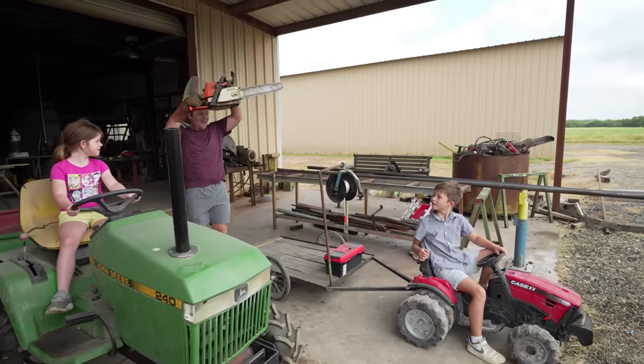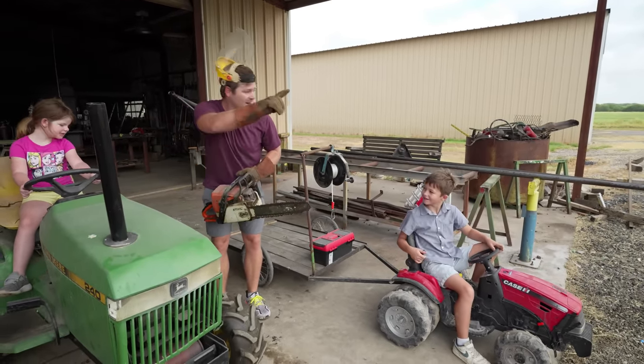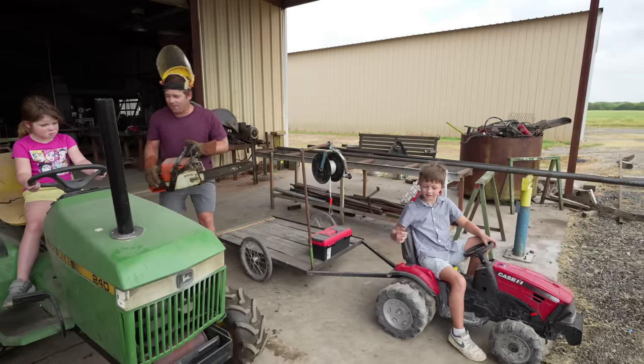Guys, I got the stuff so we can get rid of that big tree, okay? Okay. I'm gonna put it in Holly's tractor and then we're gonna go out there, all right? All right. Go ahead, Hudson, we'll follow you.